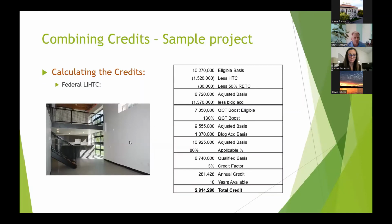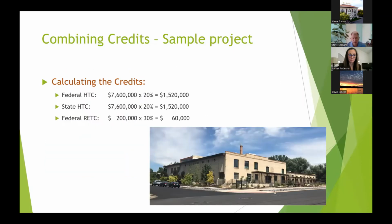Now we're going to go to calculating the federal low-income housing credit. But before we do, we'll go back. This is the building now as it's been renovated. I'll show some more photos of it in a little while. It turned out pretty well.